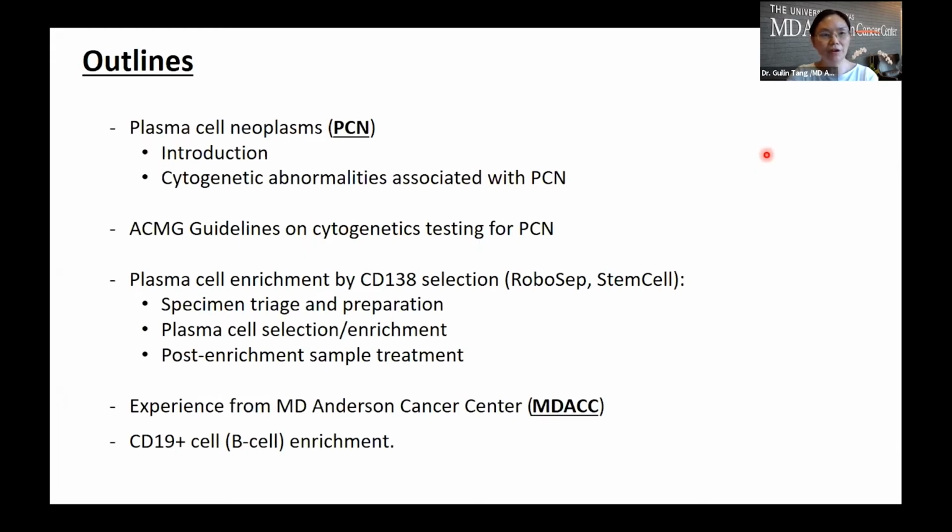I'm going to talk a little bit about the plasma cell neoplasm and then the cytogenetic abnormalities associated with the plasma cell neoplasm, and then the guidelines for the cytogenetic testing. And then, of course, I'm going to focus on the plasma cell enrichment and the experience from the MD Anderson Cancer Center. And then I'm going to touch base on the CD19 B cell enrichment.